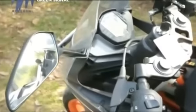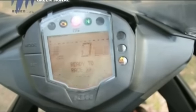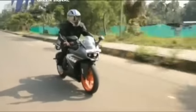It also has a fully digital instrument cluster with LCD display, which includes encased gear, fuel gauge, service reminder information, and RPM alert for indicating the best moment to shift the gears.